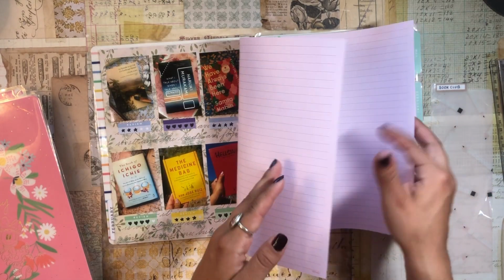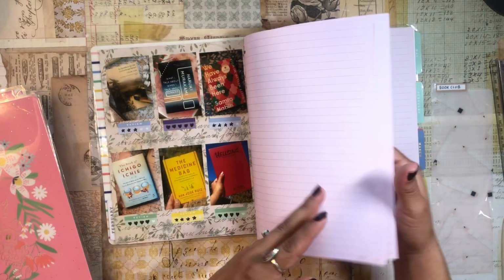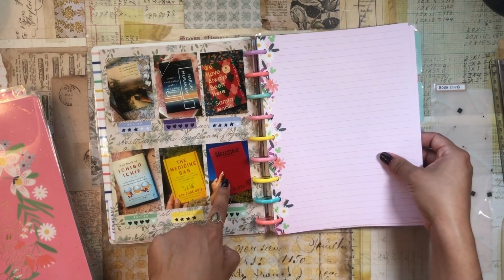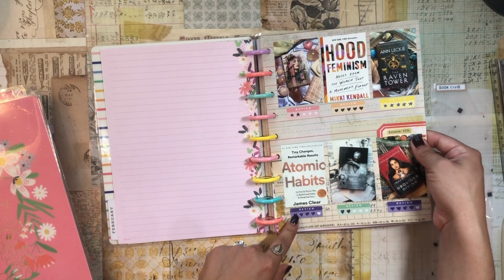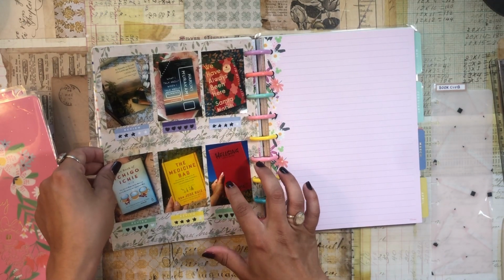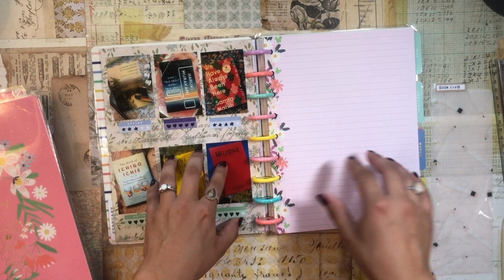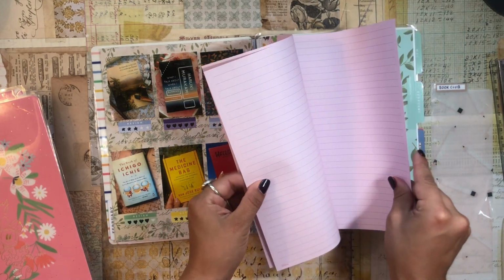So right now I've read, I believe, 13 books. I'm missing one. I don't remember what book I'm missing, but I think it's one on Audible that I forgot to print out a photo of. So at some point I need to print that out. But I think right now I've read 13 books this year.